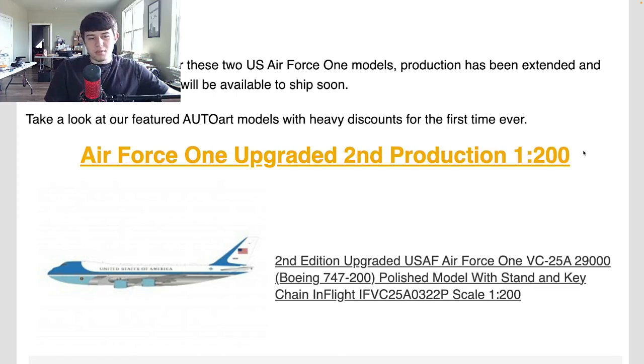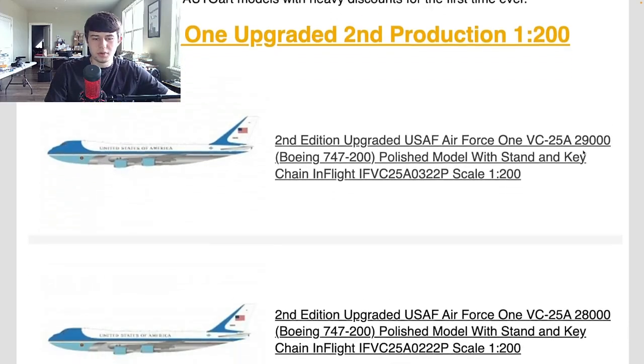If they do the other tail number, I'm seriously going to have to think about this, because I did get to see the other one in Tulsa in 2020. I think it was 2800. So if they do the other one, we shall see. This is a second production, so pretty cool to see that.